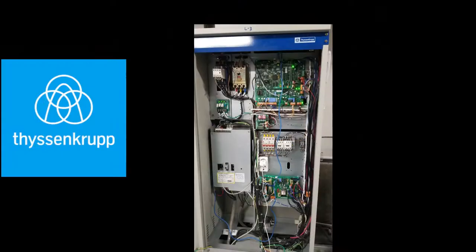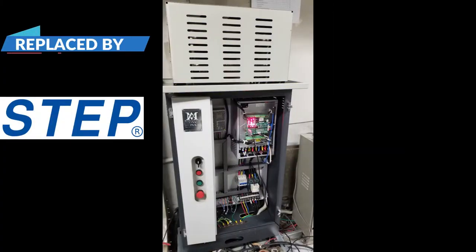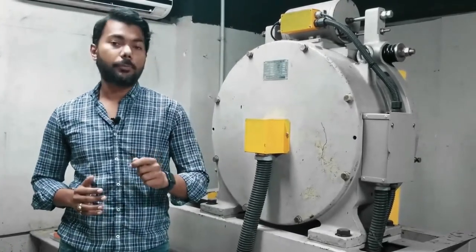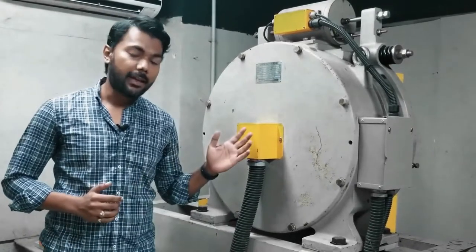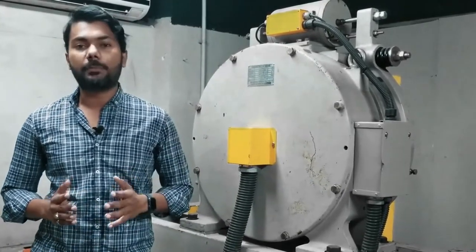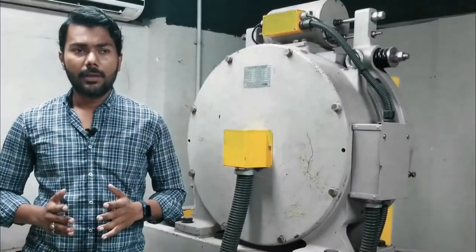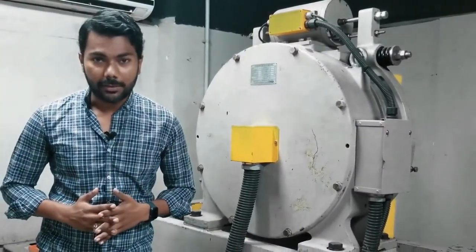Today we have come up with a new episode of this series in which we will replace a German-based elevator control, ThyssenKrupp, by STEP AS380. The capacity of the car is about 1140 kg with an inverter size of 14.4 kW, having a gearless traction machine with a speed of 2 meters per second. The building has a total of 24 stories.